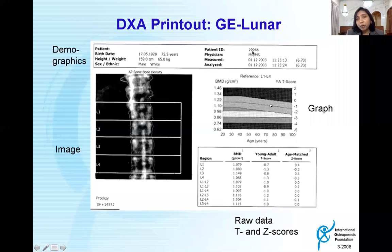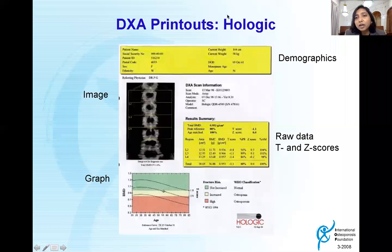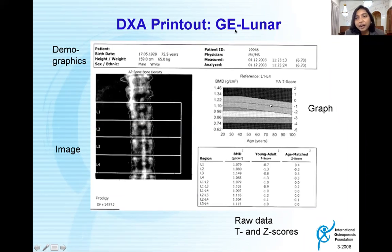So the machine is important. Suppose a person has once done a DEXA scan on a Hologic machine, okay, and the next time he goes to some other machine and does it on a GE Lunar, then we have to understand that we cannot compare the two reports. There's a slight difference between the two machines. So they should always do repeat DEXA scans on the same machine and not on different machines. Okay.